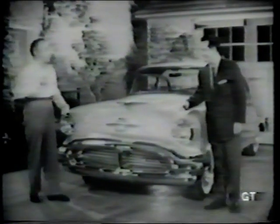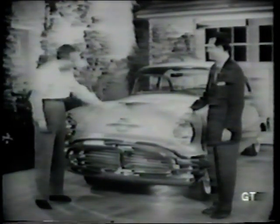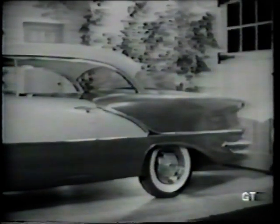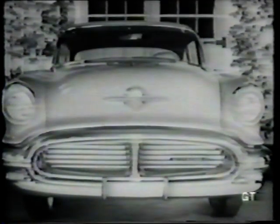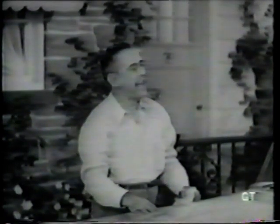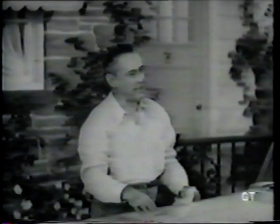This time, I played it smart. I put my dough on Oldsmobile, and just look how much more I got for my money. To start with, the best-looking car on the road. Look at those lines. And this new bumper and grille. Well, there you've got rugged protection and real style. And this rocket engine. Say, I never knew a car could perform like this one.